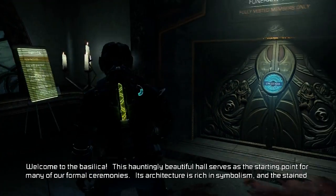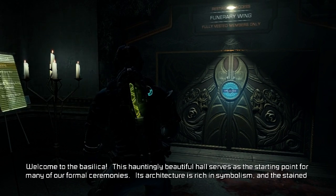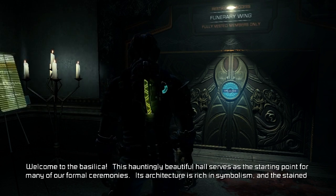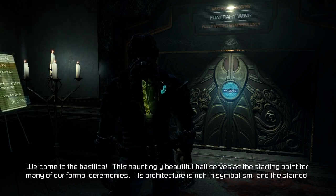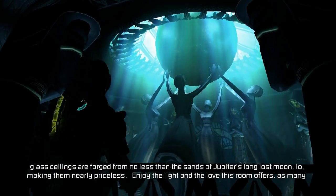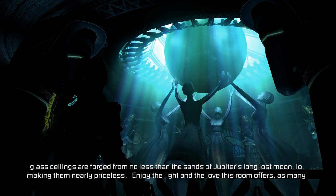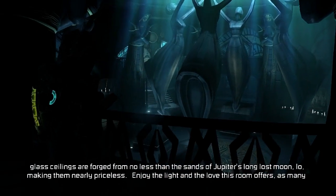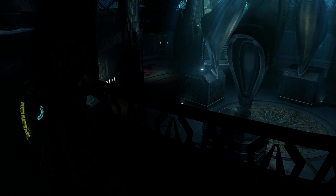Welcome to the Basilica. The hauntingly beautiful hall serves as the starting point for many of our formal ceremonies. Its architecture is rich in symbolism, and the stained glass ceilings are forged from no less than the sands of Jupiter's long-lost moon Io, making them nearly priceless. Enjoy the light and the love this room offers, as many have done before you.